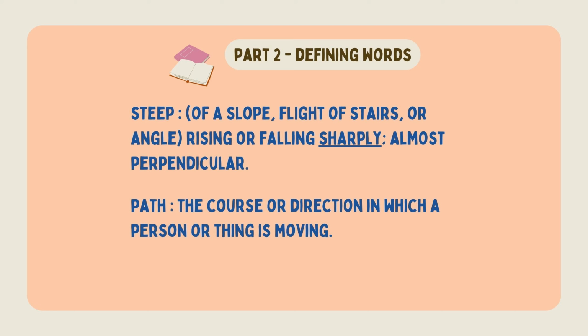Steep. This term is often used to describe a slope, flight of stairs, or angle that rises or falls sharply, making it almost perpendicular. For example, a steep hill is difficult to climb because it goes up very quickly. Similarly, a steep staircase has steps that are tall and close together, making the ascent or descent more challenging.